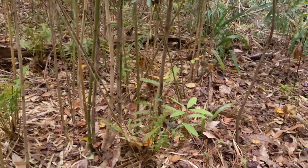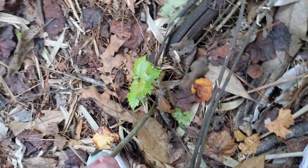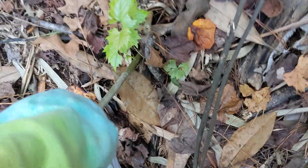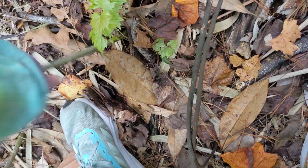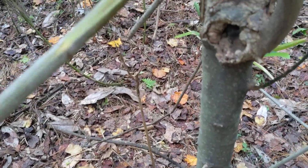Where are the super tall ones? Yeah, here's the super duper tall ones. Trying to get this one out of the ground so I can have one. This is definitely dead. Come here. Gosh, thank you. That took a lot of effort.